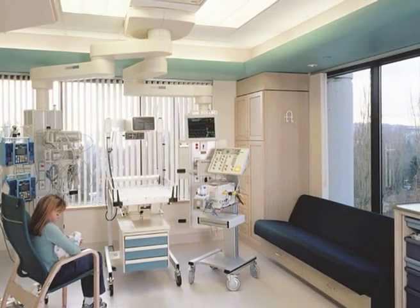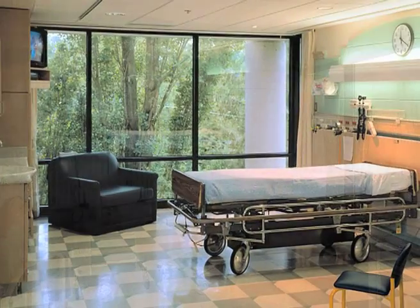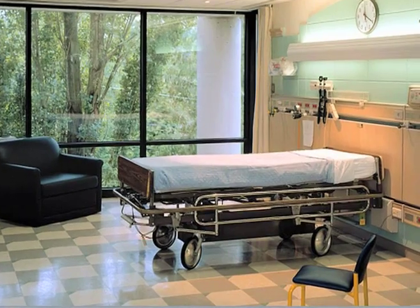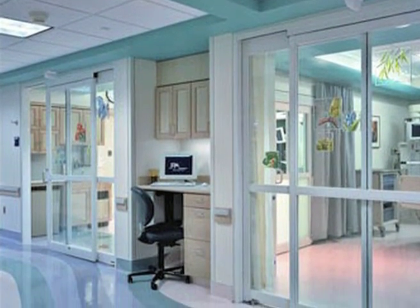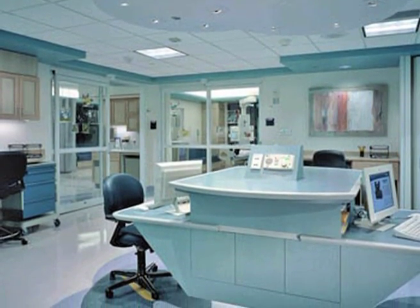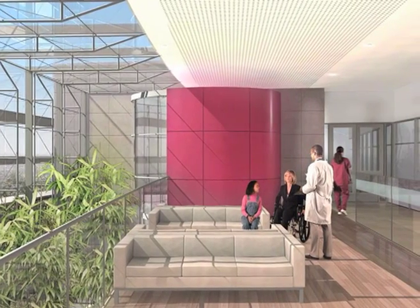Anshen and Allen's healthcare projects encompass a broad range of healthcare facilities and hospitals that range anywhere from small interventions in highly dense urban centers to very large, complex university campus hospitals on greenfield sites.